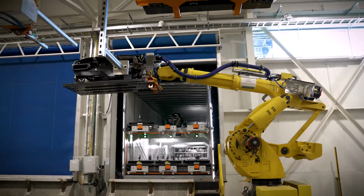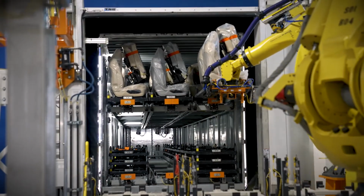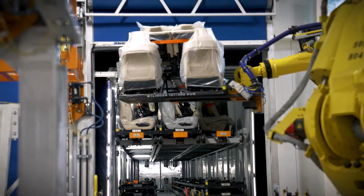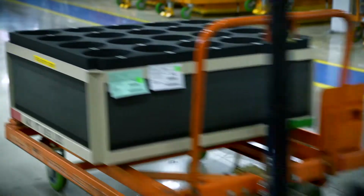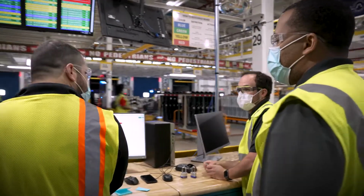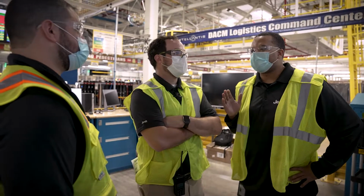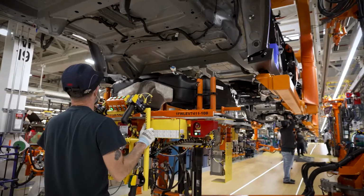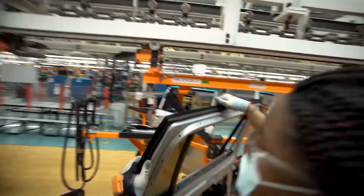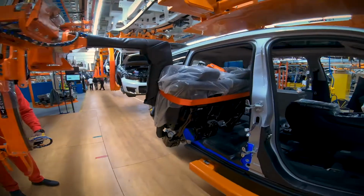A portion of it is bulk and a portion of it is sequence. And they're automatically unloaded from a trailer via a robot and delivered to the operator for installation inside the vehicle in sequence. We don't want any defects reaching our customer. So we have error and mistake proofing throughout the entire plant at several of the operations to aid the operator, but most importantly, protect the customer so we know that they're getting the right components, especially the safety ones.